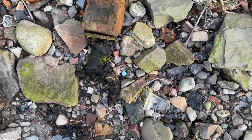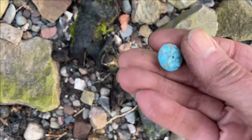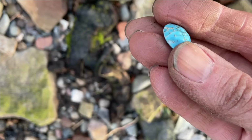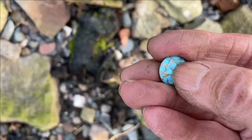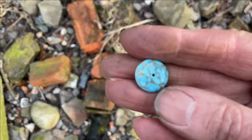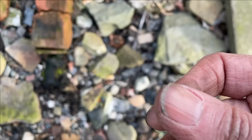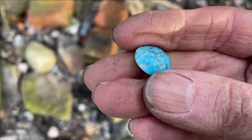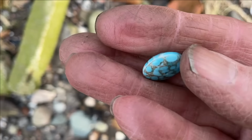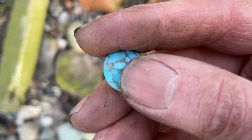Okay, so I found another beady sort of thing. Is it a bead? No. It's got a hole there, and none on the other side. Hatpin. Hatpin day. That's fab. It's like faux... What do you call it?